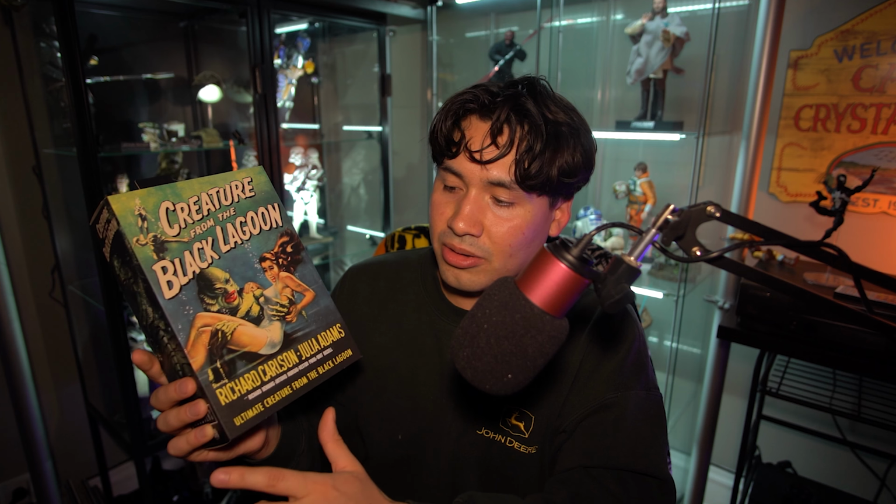So if you look at the box here, this is a 7-inch scale figure. You get basically the title cards of who stars in the movie, which I think is great. Awesome poster from the original movie. On the side, you get the picture of the creature, the name of the creature, and the NECA logo, and the Universal Monsters line right there. Same thing on the other side, just a different pose.